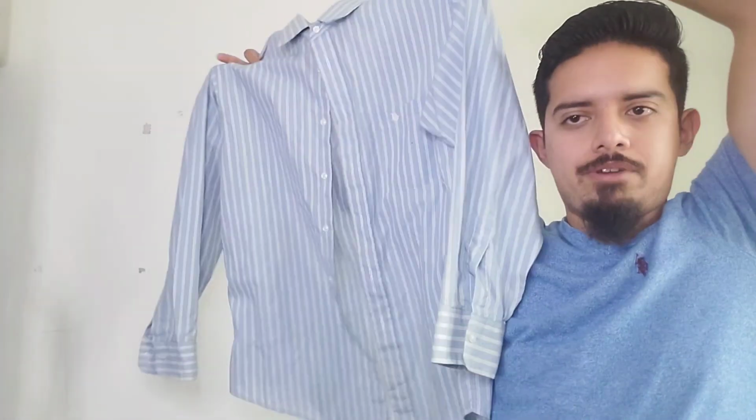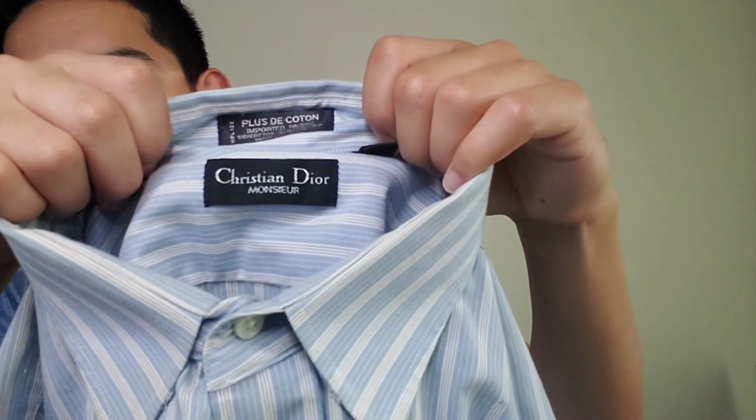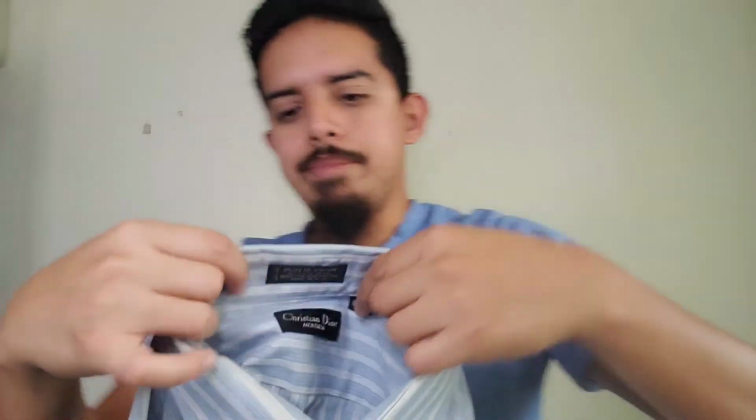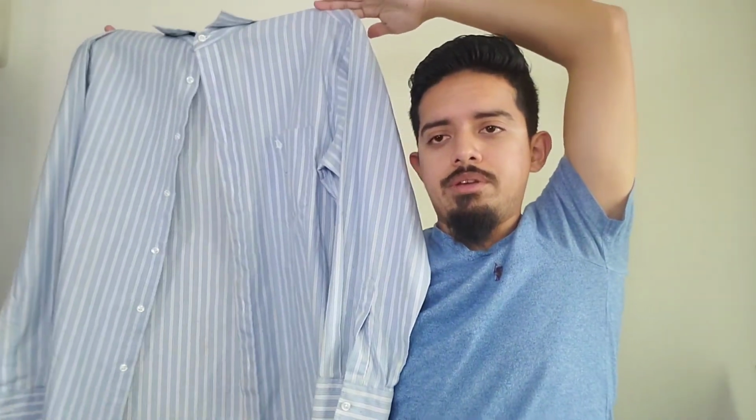And last but not least, a shirt that definitely needs to be washed. I'm going to wash this before I even try selling it. It does have a few spots on it, but it is from Christian Dior. Is it Monsieur? Yeah, Christian Dior Monsieur. So a men's button-down shirt. Honestly, these do sell fairly well in that $20, $25, sometimes $30 area. But like I said, I definitely need to wash it out. It definitely has a few spots on it, that's for sure.